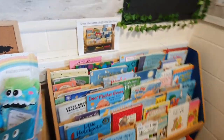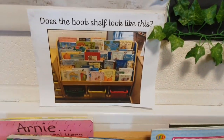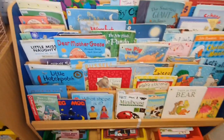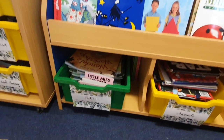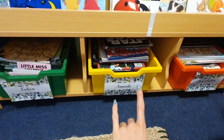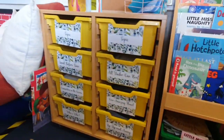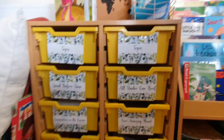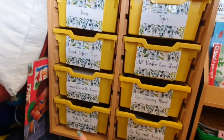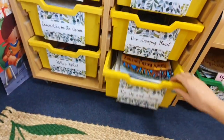My bookshelf with a picture of what it should look like, so make sure they put all the books back tidy, just like this. I've got fiction books, some annuals. They absolutely love annuals, especially Star Wars and football. And then some non-fiction books. This is where all my topic stuff goes. So these are all the topics that we do over the year, and I just store things that we're going to need for the topic.